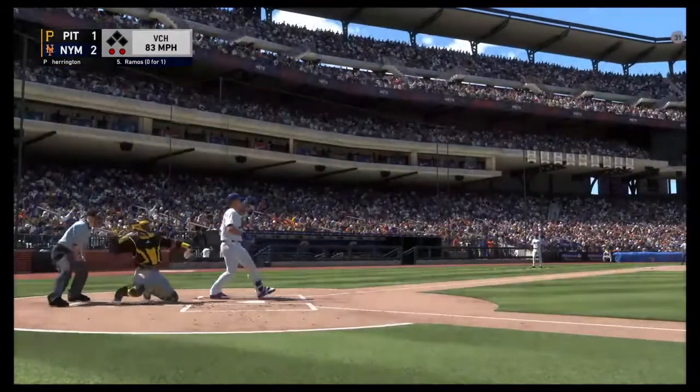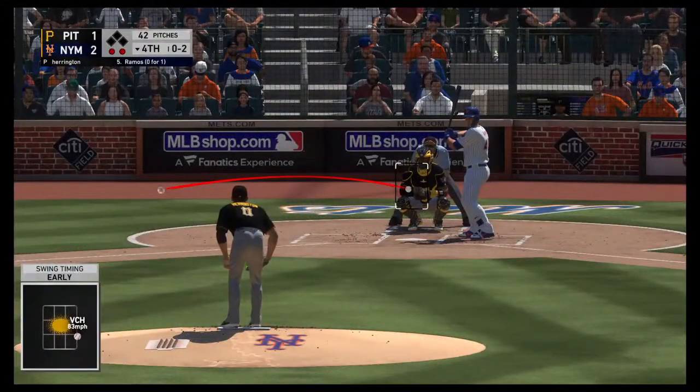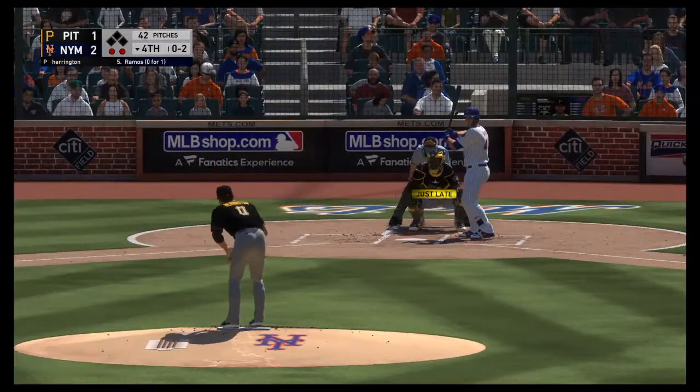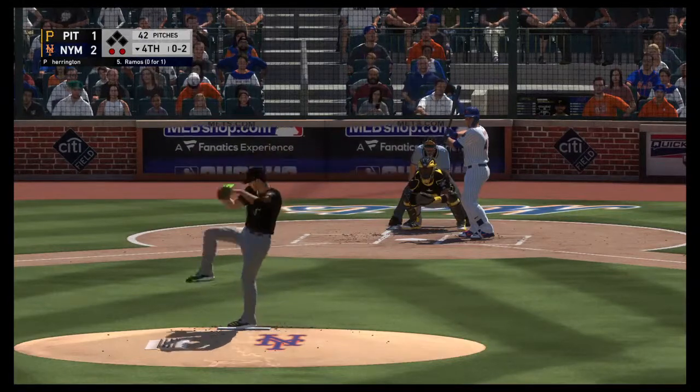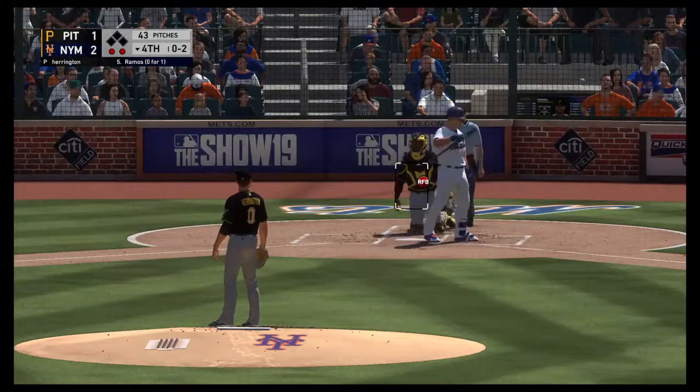Changeup gets him out in front for strike 2. Some guys have no trouble hitting with 2 strikes, and some guys never want to get there. Let's see the approach right here. I'd like to see him shorten up a little bit, maybe choke up and try and work the ball back up the middle the other way.